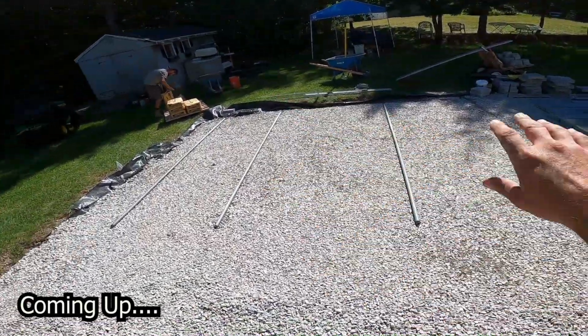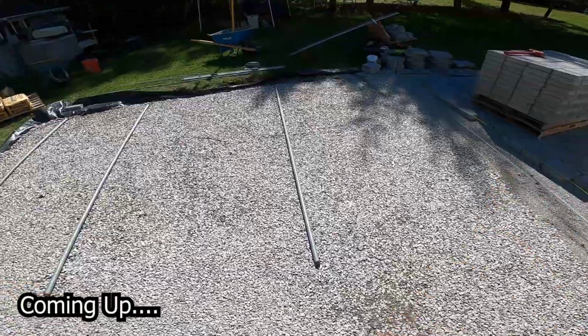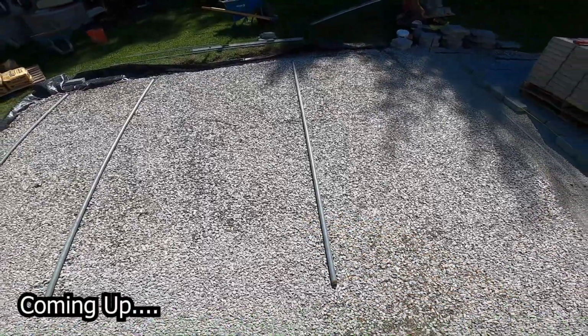And bring in some chipstone, sprinkle it out, and then screed out to maybe a foot or so before the end of the pipe.